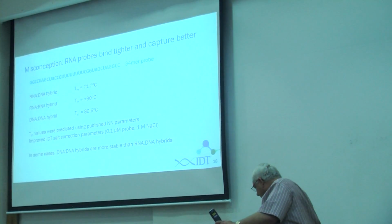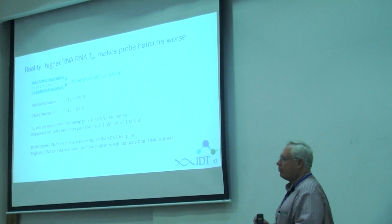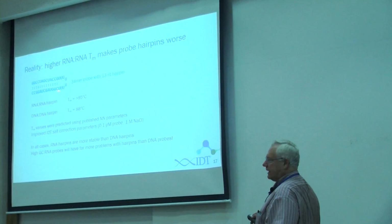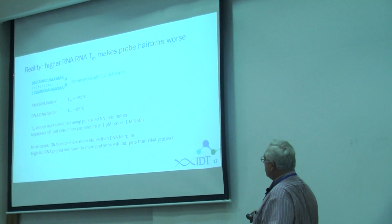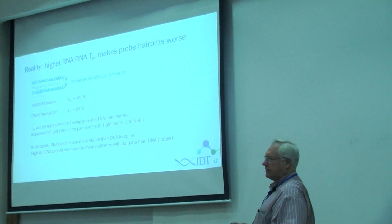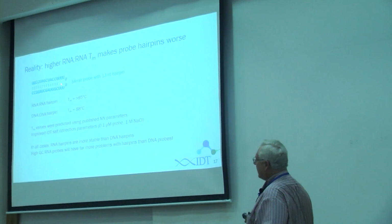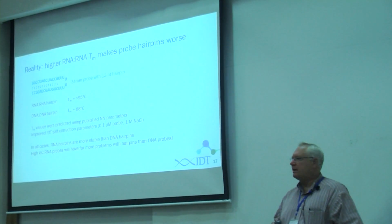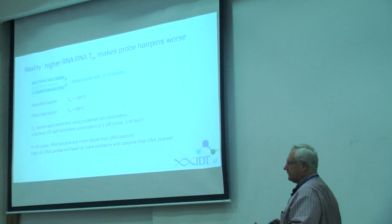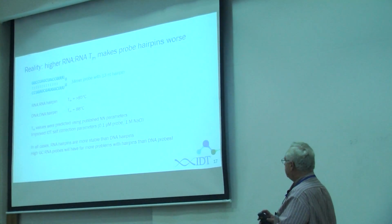The fallout from that is in long probes. If you've got hairpins from the RNA probes, like you get with Schurzelein, you get these RNA hairpins that are so tight that they can't capture DNA. And that's why these kind of probes can't deal with high GC areas, because the high GC areas form hairpins, the probes then yield to themselves, and then they don't capture the DNA targets.